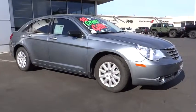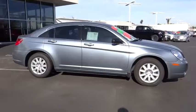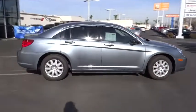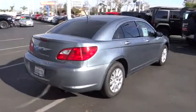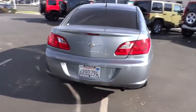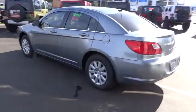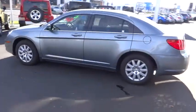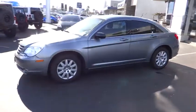The 2010 Sebring. The Sebring's sleek exterior design captures the essence of movement, while the interior craftsmanship offers a cabin with an abundance of style and comfort, including seating for five. The Sebring is available in three different styles, including sedan, soft top convertible, and hard top convertible. Sebring makes driving fun again and is priced below $15,000.